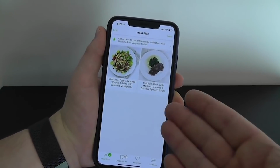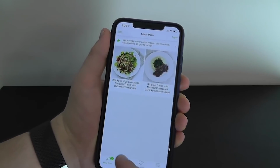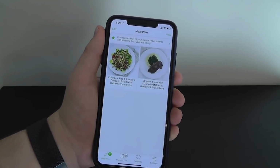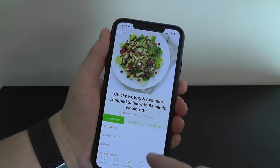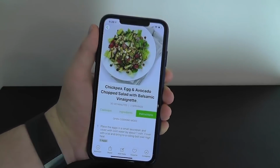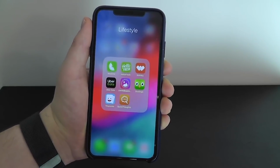That way you can plan out your meals in advance, see the recipes that you like, get the grocery list, so when you go to the store, or even get it delivered via Amazon Fresh, and then you can make these amazing dishes. And of course, it shows you step by step how everything works, all of the instructions. It is just a great application that you can use whenever you're looking to plan out a week of some great meals.